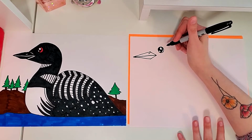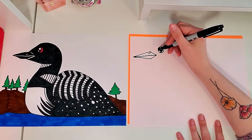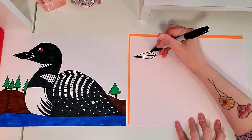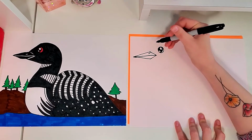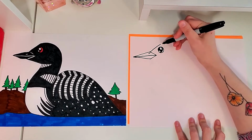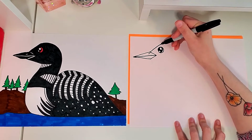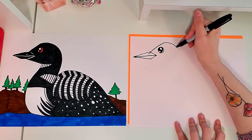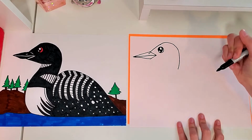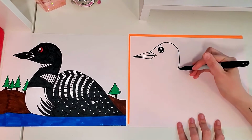Okay. So after you have the eye and the beak, what we're going to do is work on the shape for the head. So right here on this top point of the beak, I am going to draw a line that angles like this and kind of stops right above the eye. Then it's going to curve over and down, and we'll stop right about there. Okay, so that's for the neck. Maybe a little bit further.